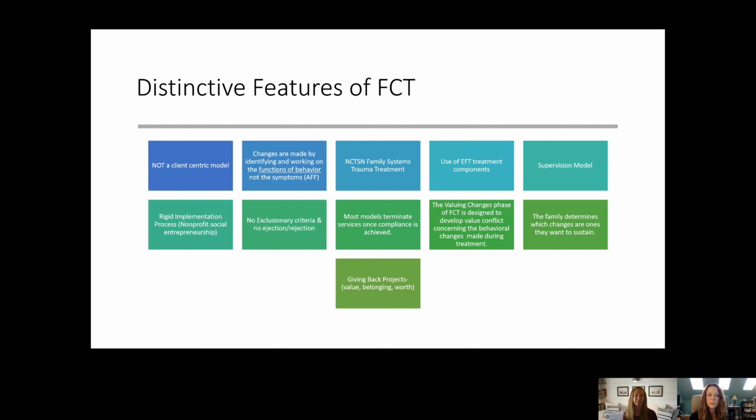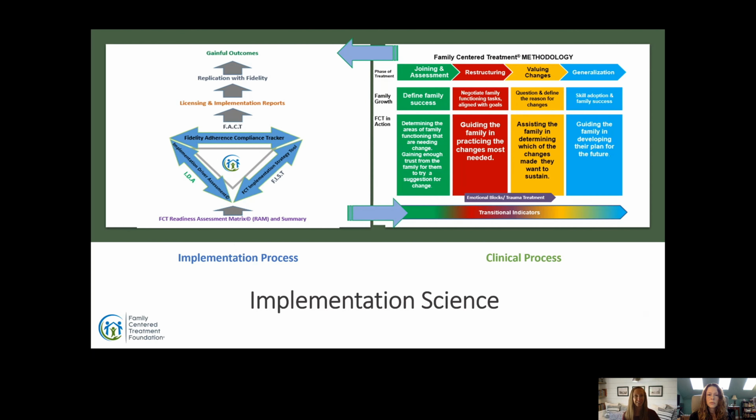The way that FCT is designed is that it's not simply a clinical model, it's also paralleled on the larger scale of the implementation. So not only are our families going through a phased model, every provider that is doing FCT in the community also has a rigid implementation structure. We want to ensure at the foundation that our providers have all of the tools and skills and that the staff have the training and education that they need. There's times where we're doing reviews and audits with them just to make sure that they're on board and that all compliance and fidelity is upheld.